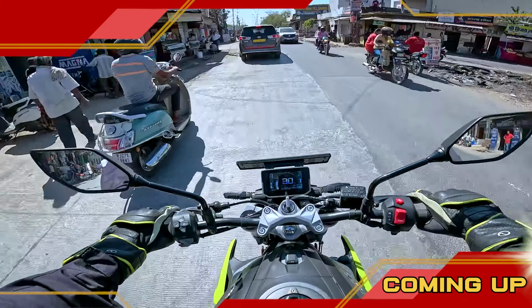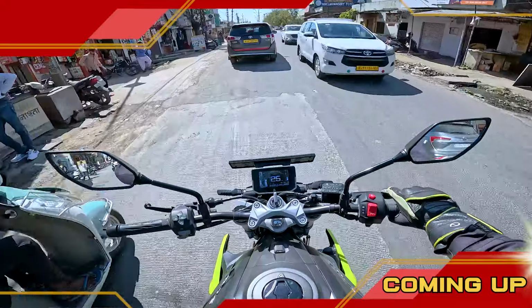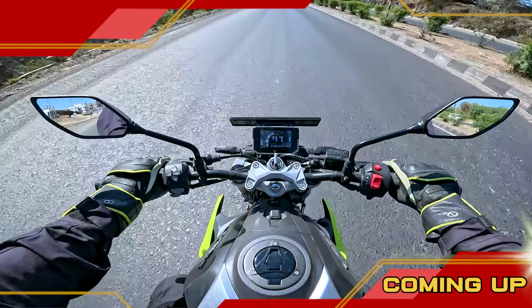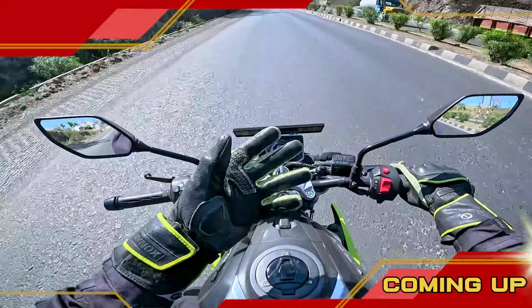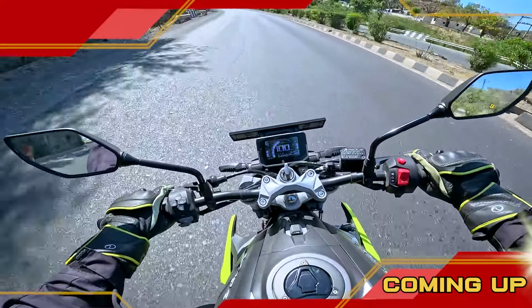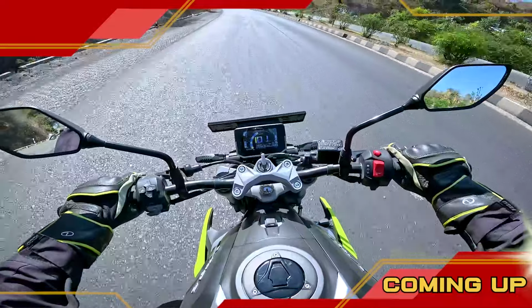in the segment. Although there is ample room in the seat for me to move around, the seat is definitely on the harder side. Good composure, of course, it's a naked, so I have wind blast coming in. But even if I start going faster, now I get some buzzing from the seat.